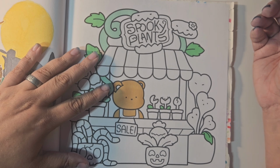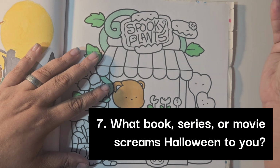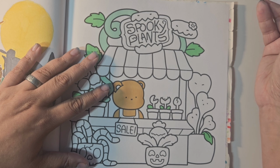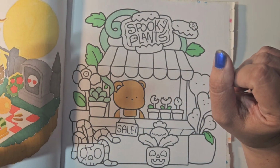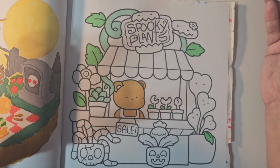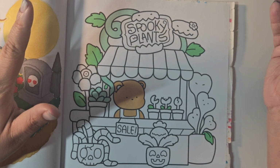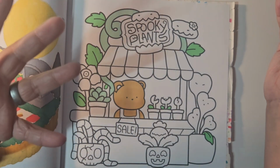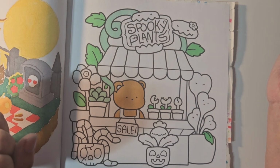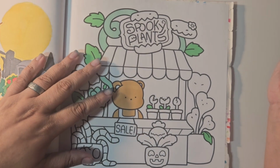So yeah. Number 7 is, what book, series, or movie screams Halloween to you? So I am all Hocus Pocus. I love Hocus Pocus. I grew up with that one. That's my favorite. I also love Peanuts. Great Pumpkin, Charlie Brown. I actually hadn't watched Halloween Town, sorry, not sorry, until like 2 or 3 years ago for the first time. I guess I just missed that whenever it came out. So I liked it, but that one doesn't have the nostalgia for me like Hocus Pocus does.